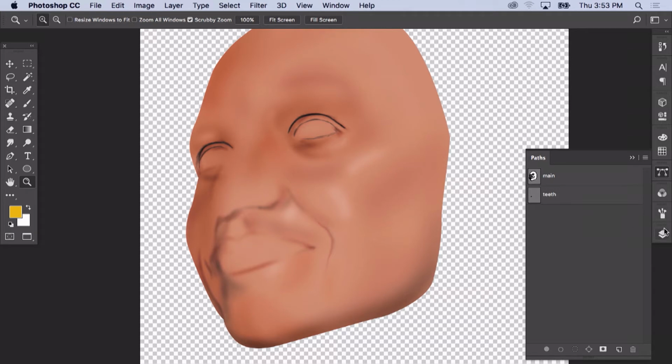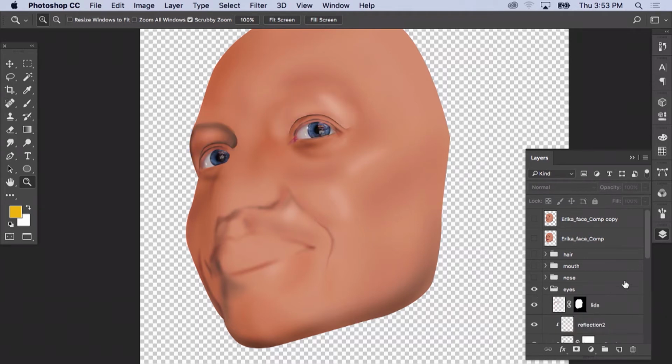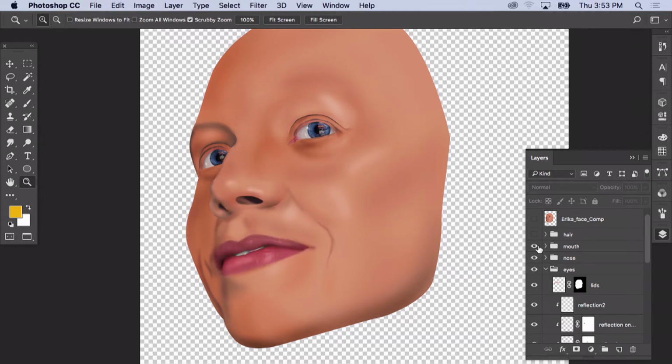Okay? So now, going back to the layers, we'll see that every individual piece was added on top. So here's the eyes. I turned them on. See? And there's many different parts. Okay? If we go down here and just start erasing some, you can see there's the whites of the eyes. Now she's a zombie. There's an iris. There's a texture, you know, and so on and so forth. Going up, we'll do the eyelids, and there's a nose, and there's the mouth with all the different pieces, and there's hair.